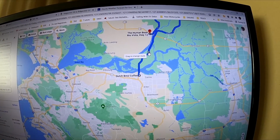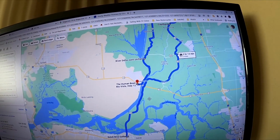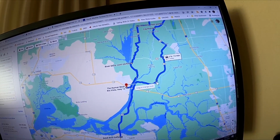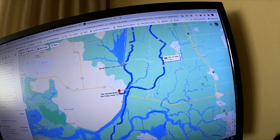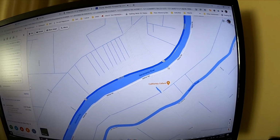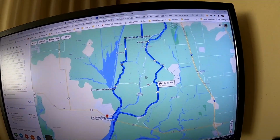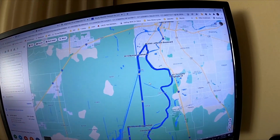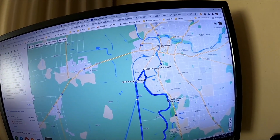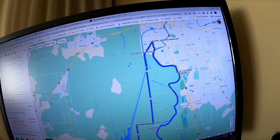And Highway 160 goes all the way up along this waterway here, which is part of the Delta system. And this is going to follow Highway 160, and that actually does follow a river if you look down here closer, and that is the Sacramento River. And we're going to follow that all the way up into Sacramento. And once we get to Sacramento, we're going to make a U-ey. There's Sacramento right there, and we're going to start heading back. So this is a loop, and it's about a 2-hour loop.